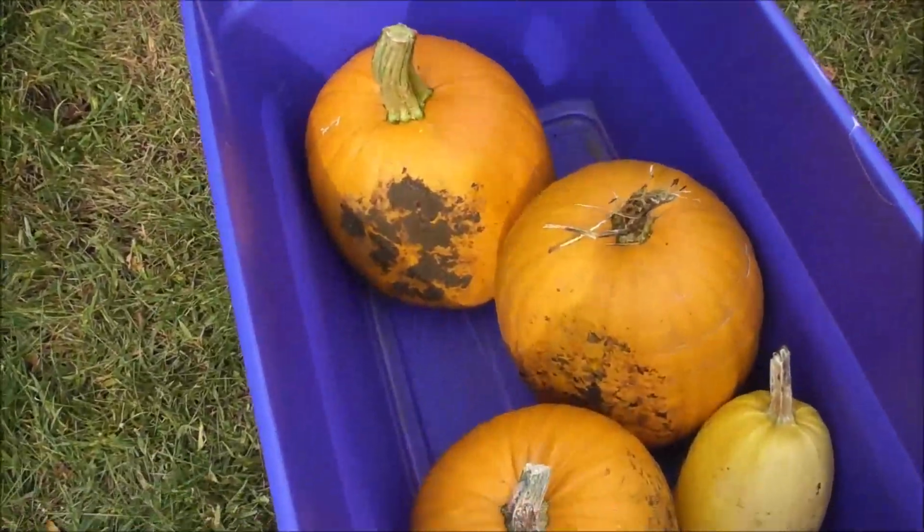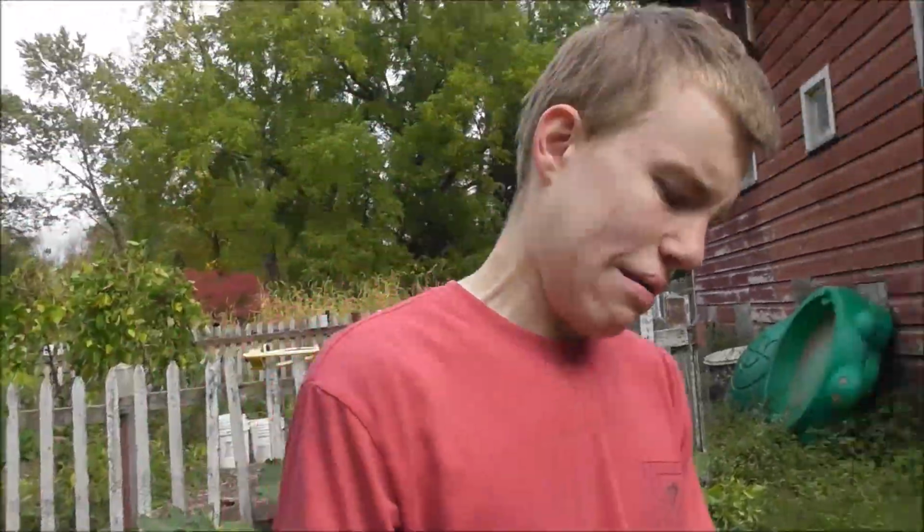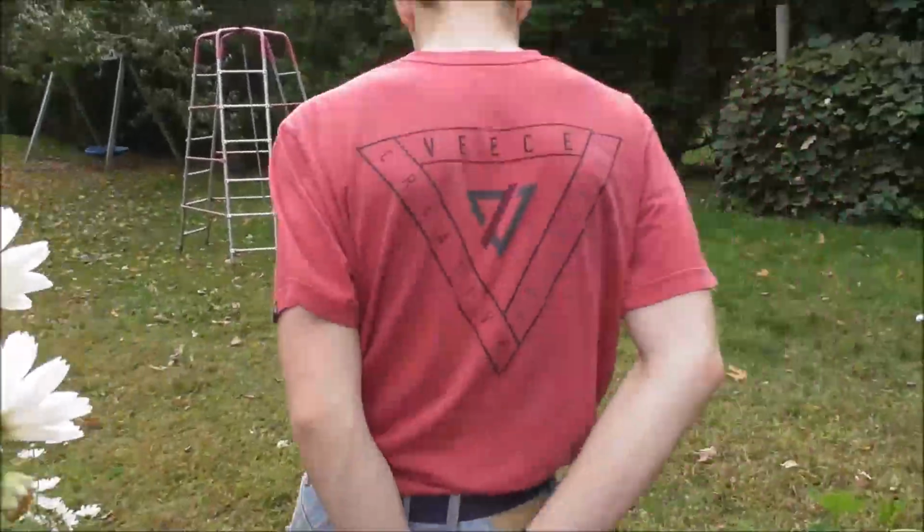Okay, let's lift it. How heavy do you think it is? I don't know. Not that heavy. Oh, no, no, no, no. We're supposed to build drama here. Judd, it's 100 pounds. What do you think, 35?